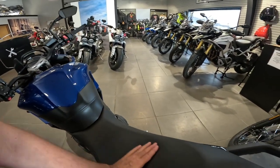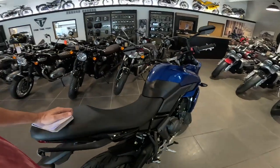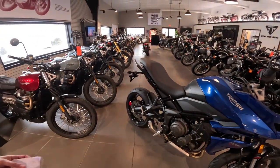When I rode this bike, one of the things I thought immediately was I could ride this all day long. I could ride this 700-800 miles in a day, I bet you. And with that much adjustable seating area, you should come out of it pretty good.